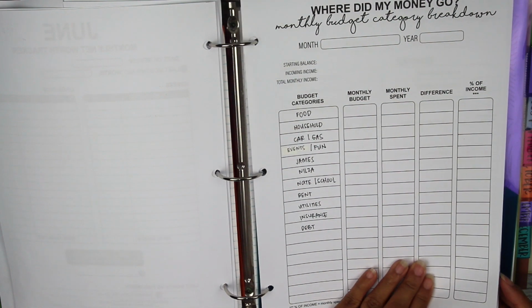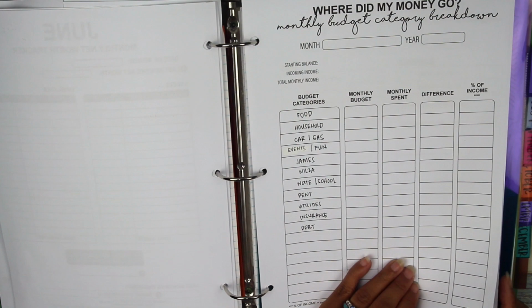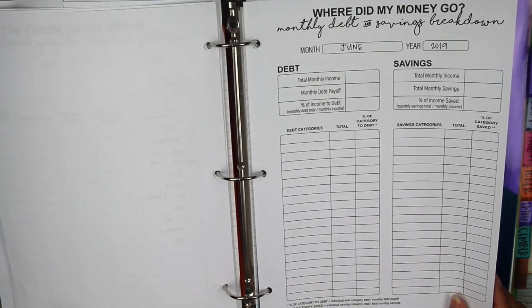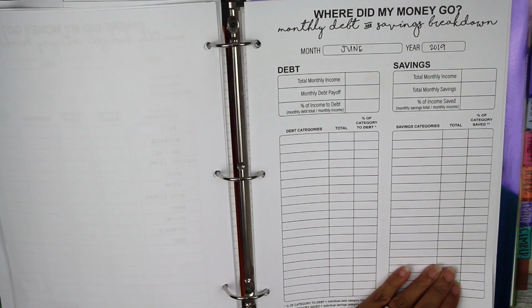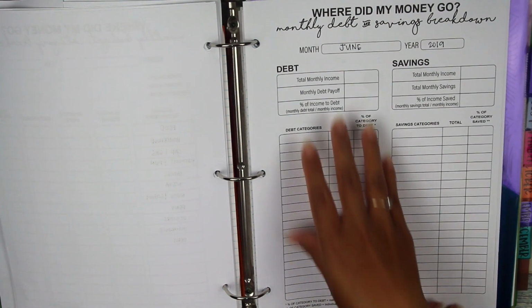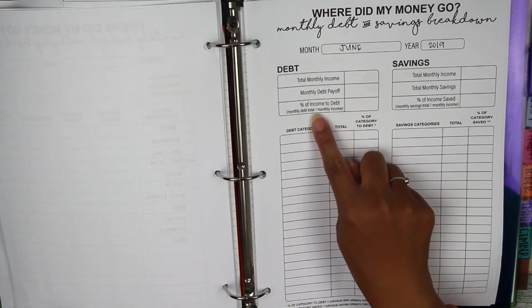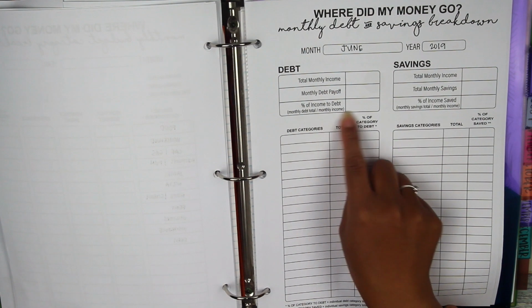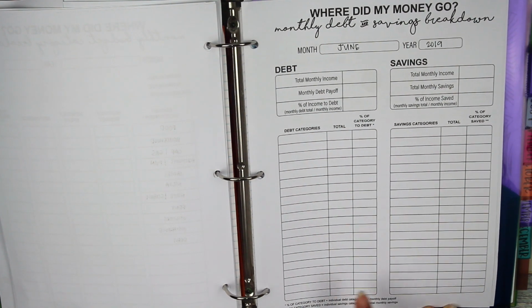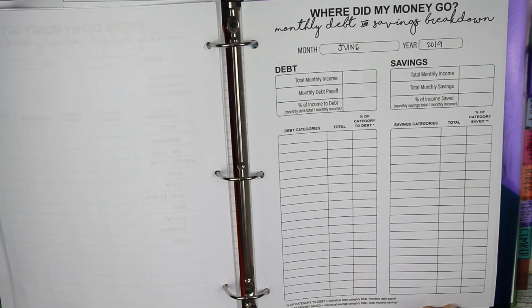I will do a recap once I fill all of these worksheets out at the end of the month. I will come back and recap everything as well. You also get a where did my money go monthly debt and savings breakdown as well. On here you have a side for debt. So your total monthly income, monthly debt payoff, percentage of income to debt, all of your debt categories, the total, and percentage of category to debt.